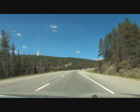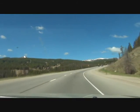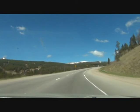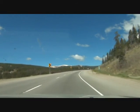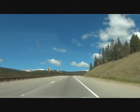Boy, that camera's dirty. Look at the dirt in there. Oh my gosh, it's from all that racing. Yeah, it is dirty, honey. May have to blow that out. You may have to when we get home.